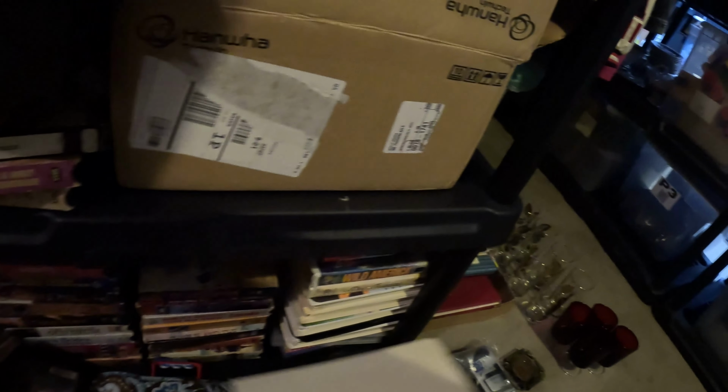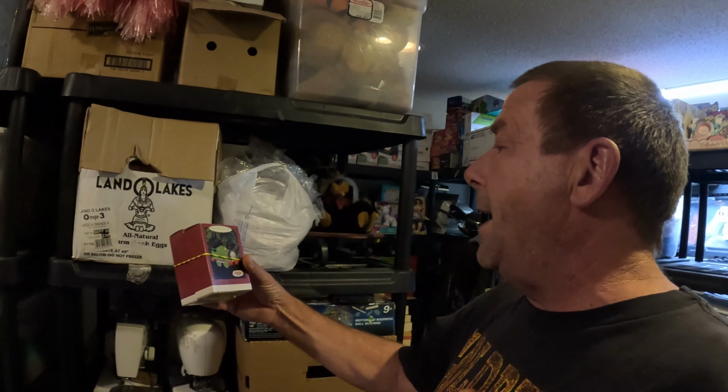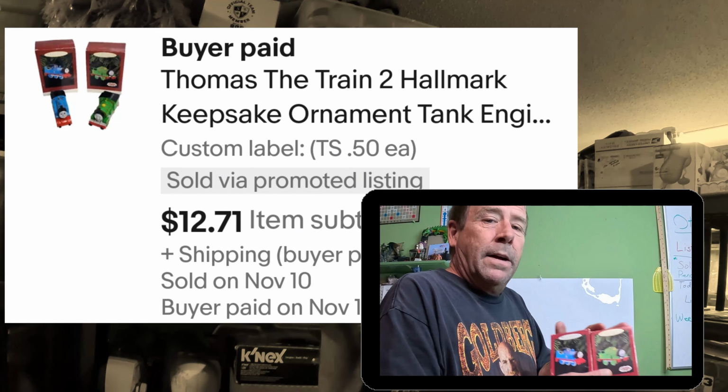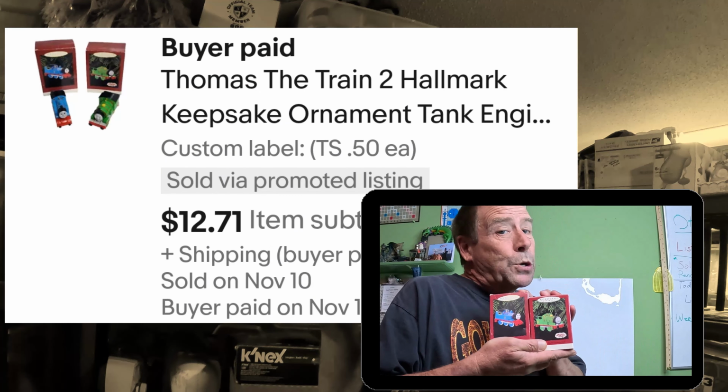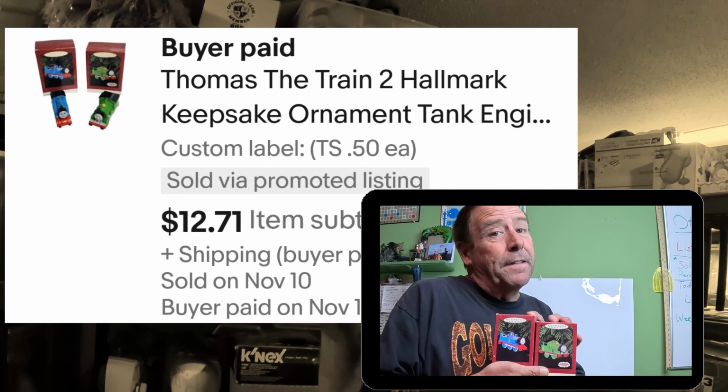Retro. That one fell out. That's not good. Oh, there it is right there. Uh-oh. So we got Thomas the Train, and I'm not sure who this guy is. So we've got the 2 of them going out. I'm into them for 50 cents each. So cost of goods is $1. These sold for $12.71, and the buyer is paying $5.75 in shipping.